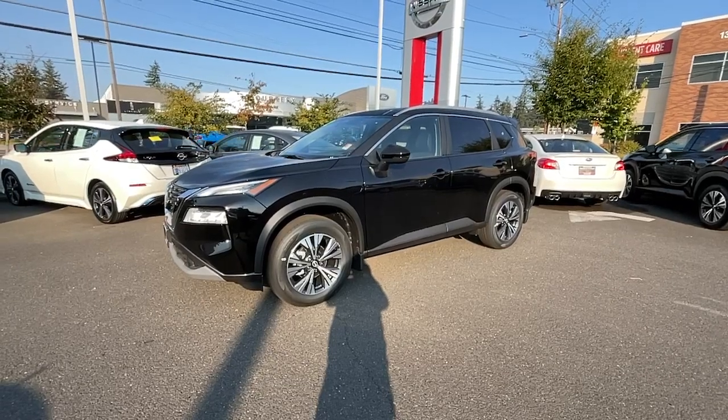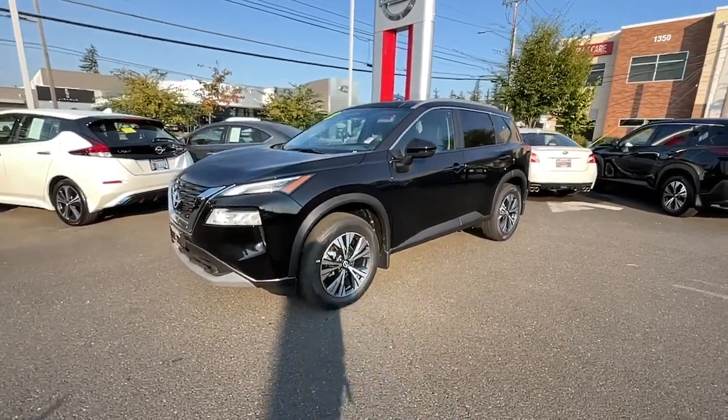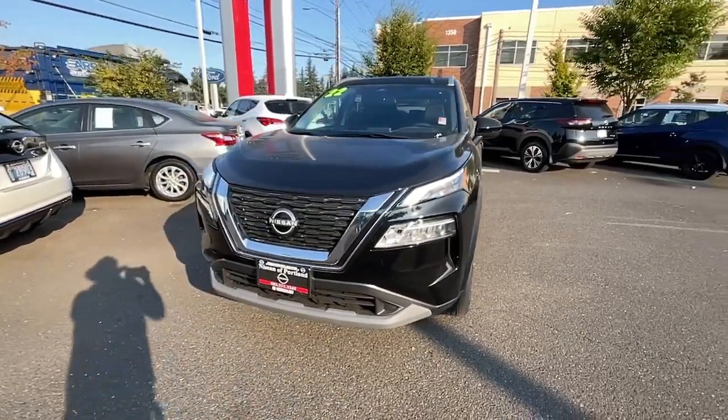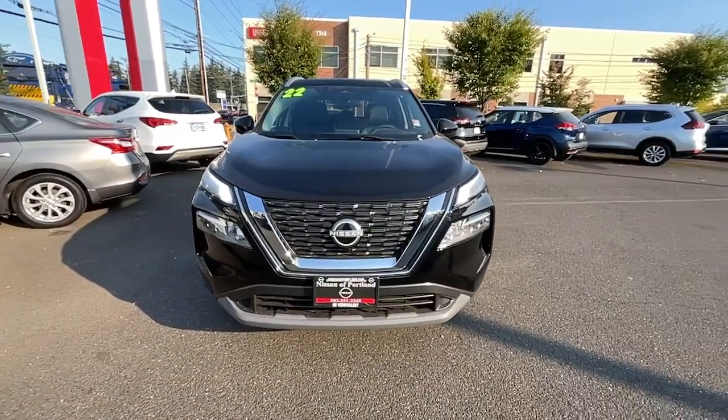Get into a car with value. 2022 Nissan Rogue. This vehicle is an outstanding buy with fewer than 5,000 miles on the odometer.